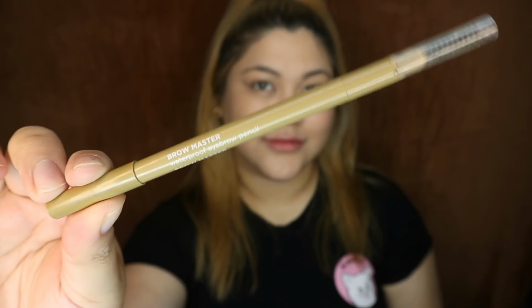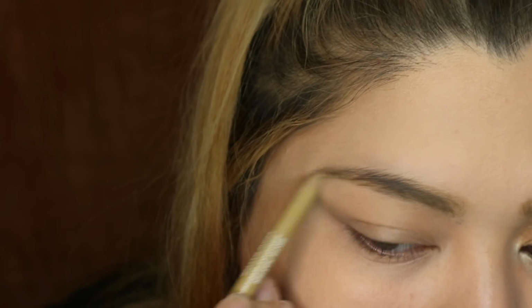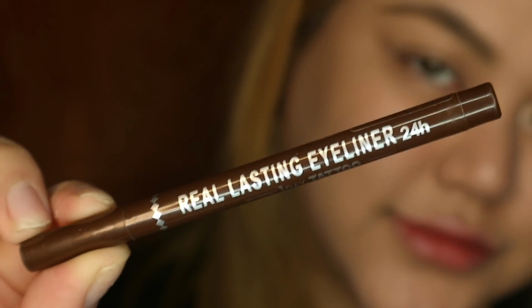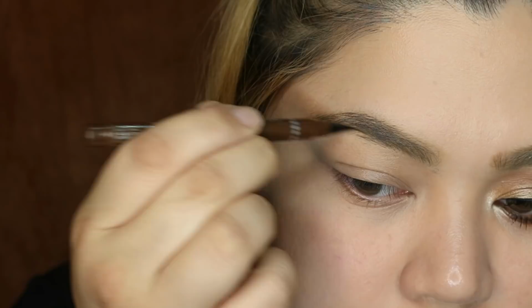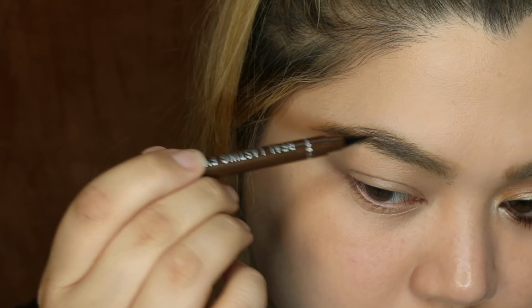For the brows, I'm using Face Shop Brow Master Eyebrow Pencil. It's very waxy, so it stays on longer than the normal eyebrow pencil. And I like it because it's really blonde. It's good for really light hair colors. And to fill in the extra spaces in my brows, I'm using the Real Lasting Eyeliner from K-Palette. You can draw on kasi natural, ano matawag dyan? Hairs on your brows with it.